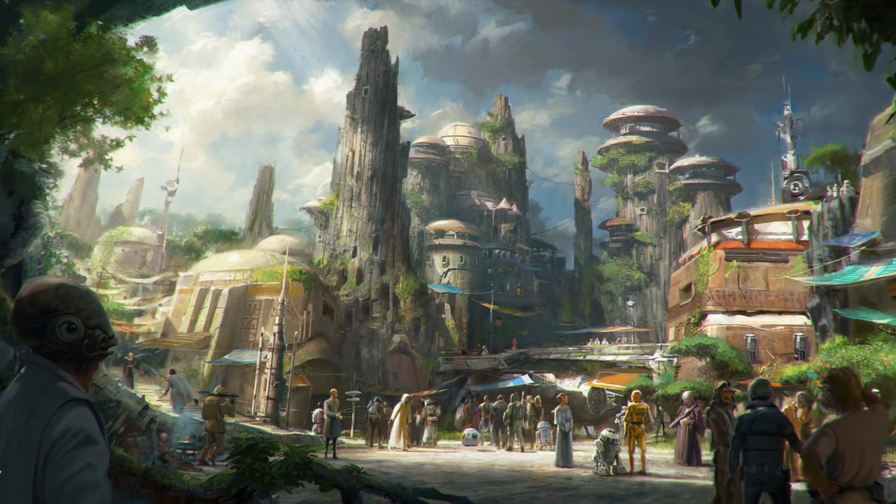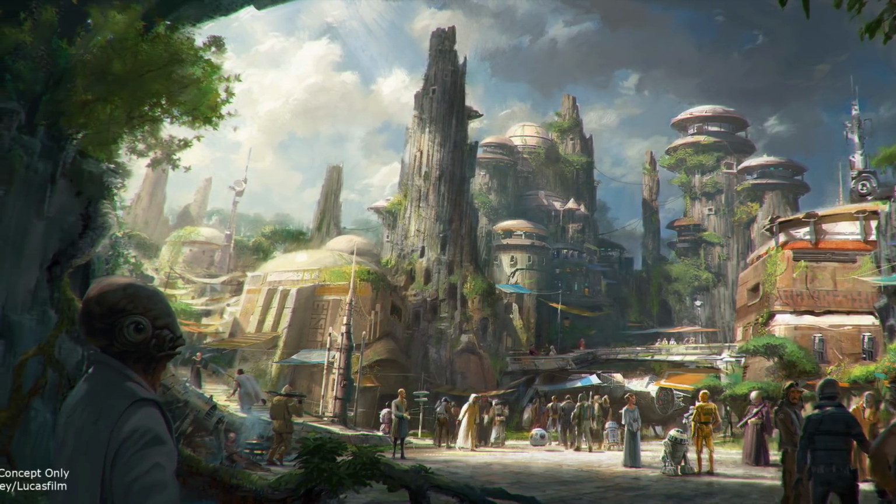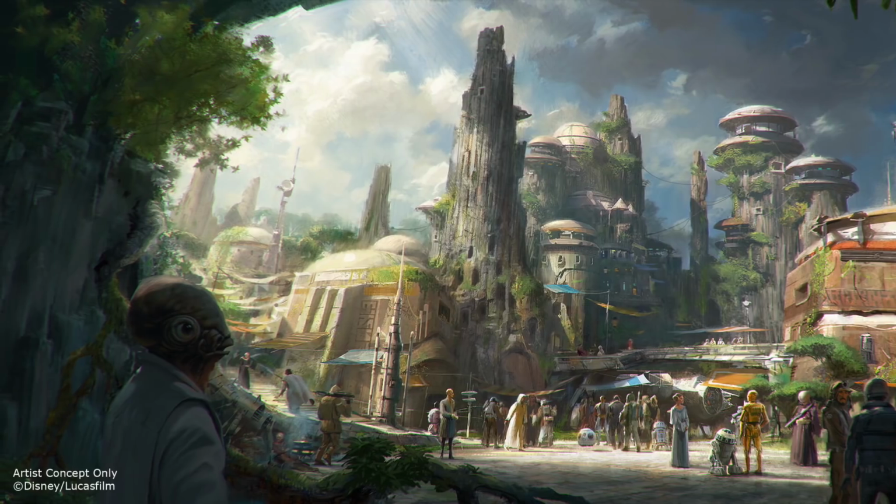Then we're going to go to one of the original pieces of concept art that we've seen of the entire land. Again, just another great overview of the idea of what we're going to be seeing.